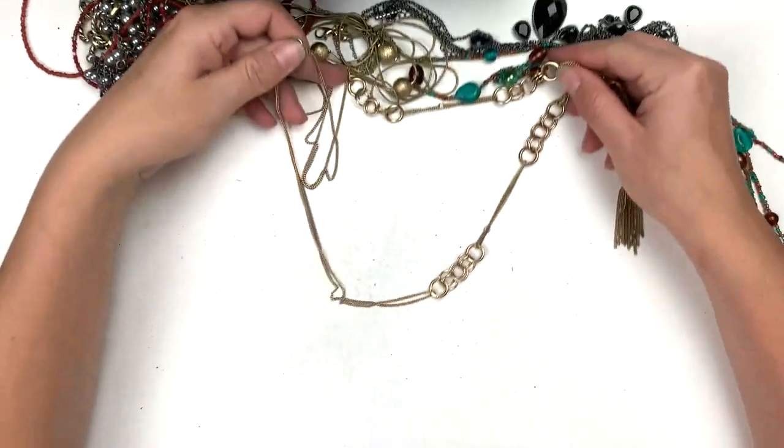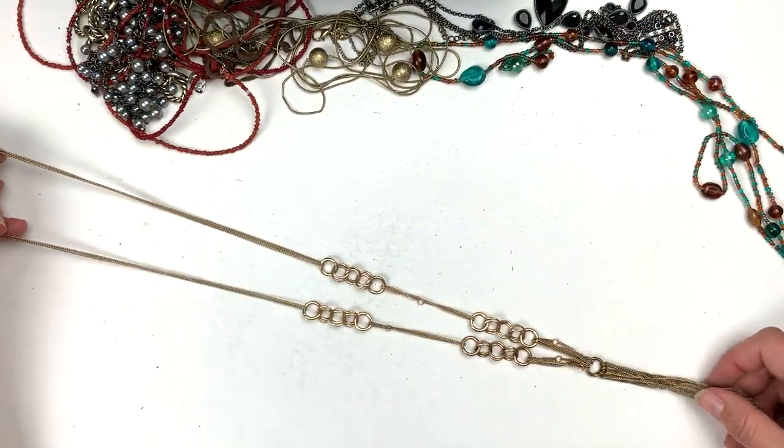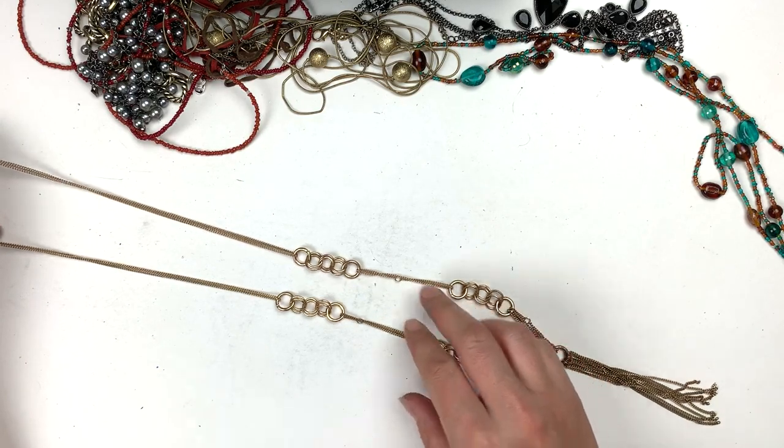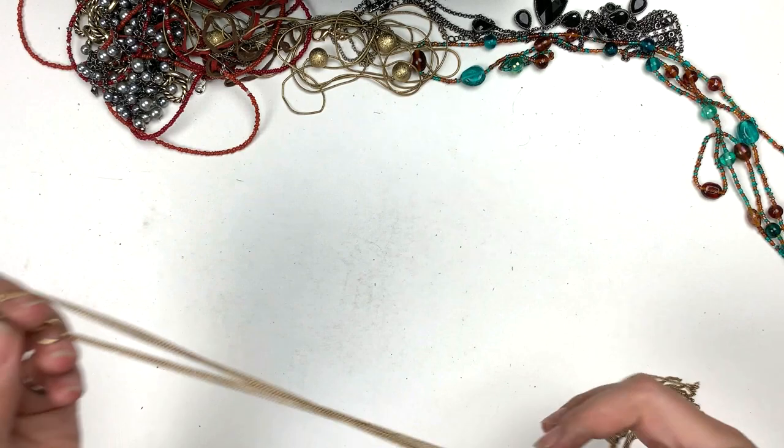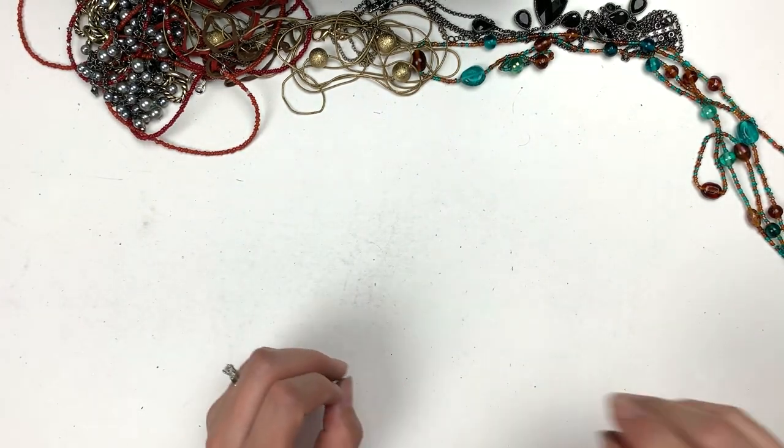Ooh, that's nice. Gold tone with the tassel on the end. Not marked or anything, but that's gorgeous. I really like the tassel.